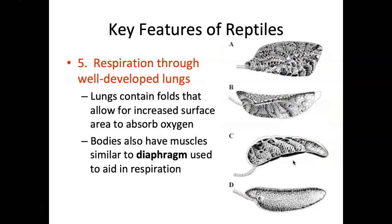Fifth key feature is going to be respiration. They actually have well developed lungs, and these lungs are going to be better adapted for living on land. Remember, we talked about amphibians, they still had some gills, depending on the group of amphibians. We only had a few, like our frog, that would have lungs, but reptiles are all going to have lungs, and they're going to have better developed lungs than that of amphibians.